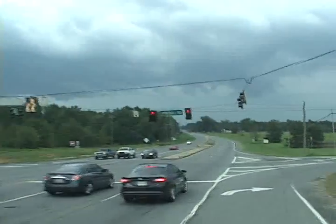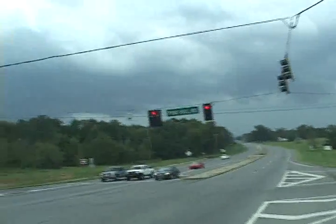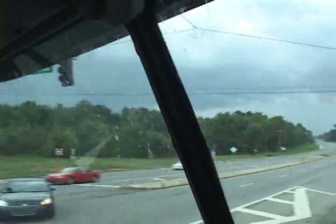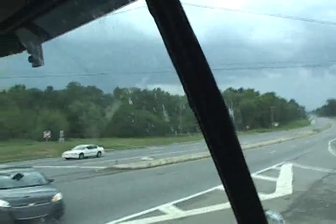Kind of like riding a bicycle, though. It'll come back to you. Look at this car now. I got to wait on him. Okay. Come on, I'm waiting. I'm afraid. I don't want to hit him.